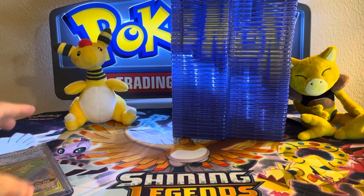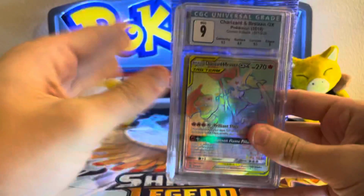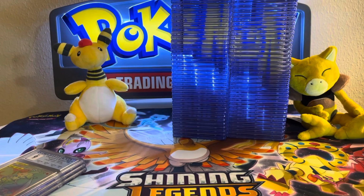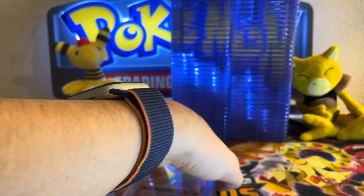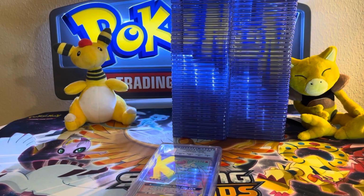Today we are going to be reviewing CGC slabs. I just got a pretty hefty return myself and am enjoying going through it. I really have enjoyed CGC to this point, but now that I've used it with older cards, these are all 1996 to 2003 holographic Japanese cards.